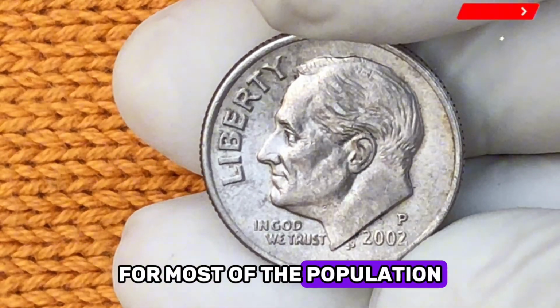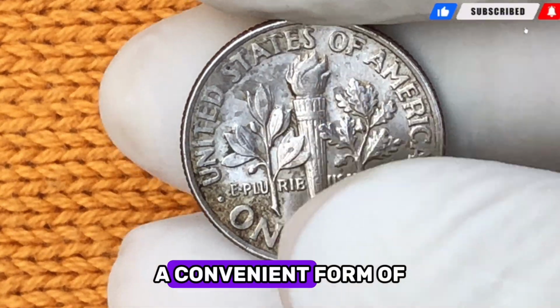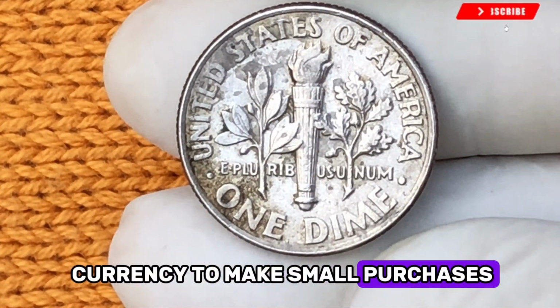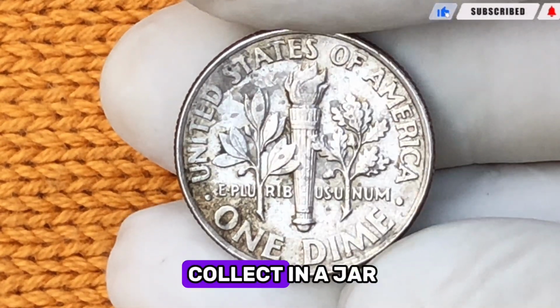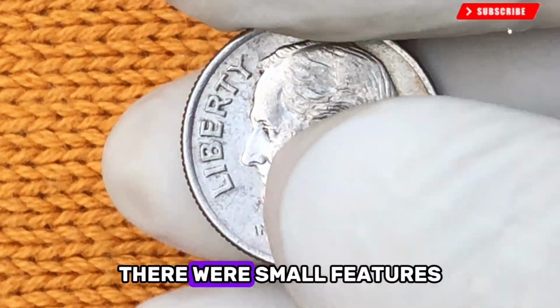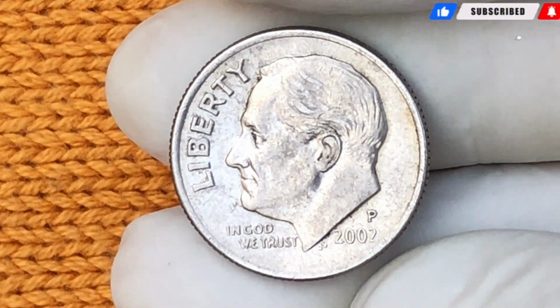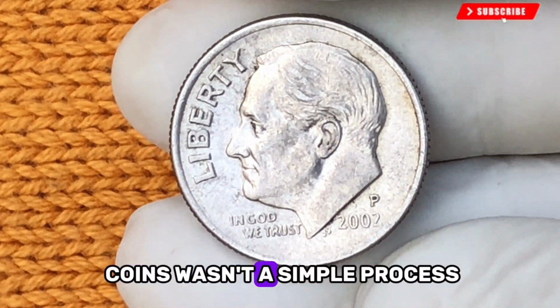For most of the population, the 2002 Roosevelt dime would have been used as intended, a convenient form of currency to make small purchases, pay for groceries, or collect in a jar over time. But for those with an eye for detail, there were small features within the 2002 dimes that could make a big difference in value. The minting of these coins wasn't a simple process.